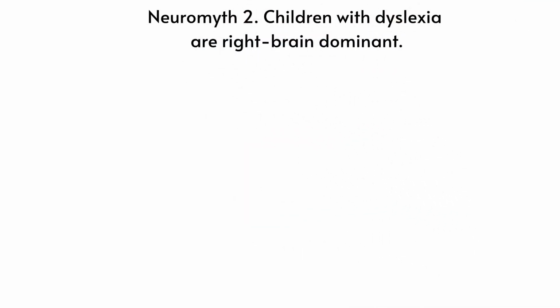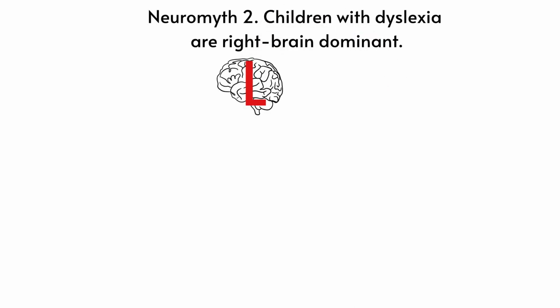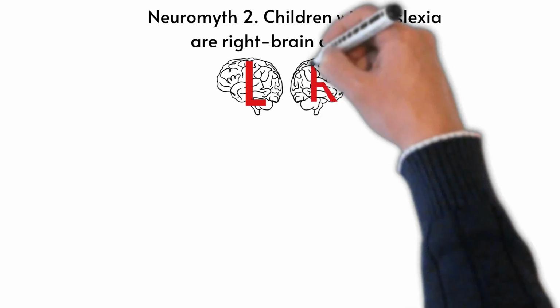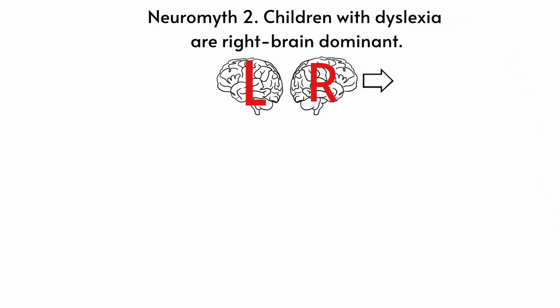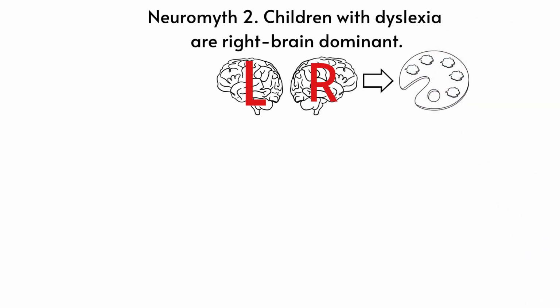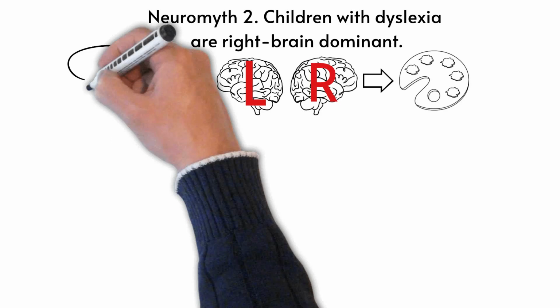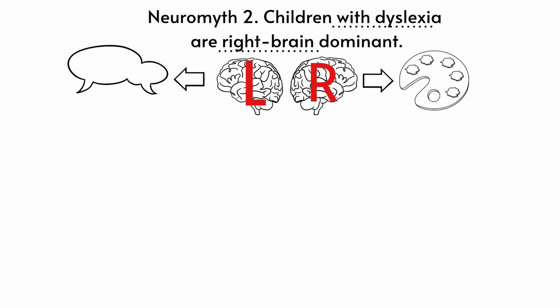Second neuromyth. Children with dyslexia are right brain dominant. This is the idea that some people are left-brained and others are right-brained, and it comes from lateralization research, which has used neuroimaging to show the association of some cognitive skills with increased neural activity in a specific brain hemisphere. From this arose the idea that the right side of the brain is more related to spatial and creative abilities and the left more related to language and reasoning. Then from this arose the neuromyth that dyslexic people are right-brained, and therefore struggle with reading but are more creative.